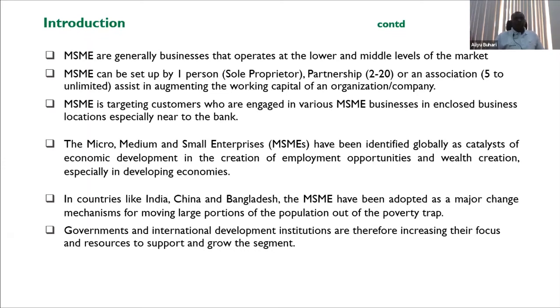So now, SMEs are generally businesses that operate at the lower and middle level of the economy, and SMEs are set up either by one person, which we call sole proprietors, partnerships, which have 2 to 20, or an association, 5 to unlimited, all to augment the working capital of an organization. SMEs are targeting customers who are engaged in various MSME business in enclosed business locations, especially those close to financial institutions, as the case may be.